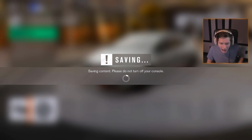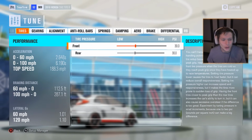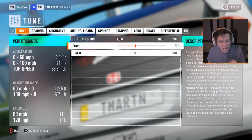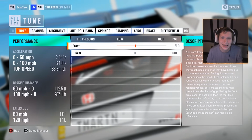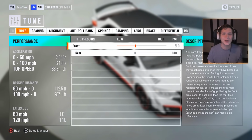But wow, this thing is going to be a whole different animal. That up to our 0 to 60 time to 2.648 seconds. Are you kidding me? We may have just made the fastest Honda Civic ever known to man.